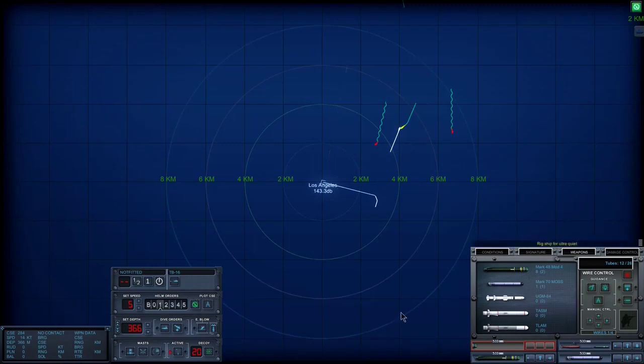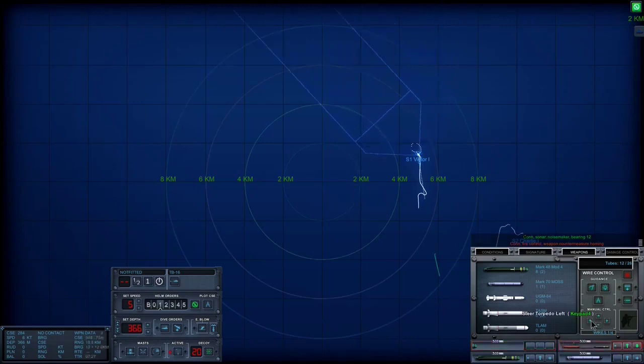Rig ship for ultra quiet. Con sonar, noisemaker bearing 012. Con, fire control, weapon acquired.